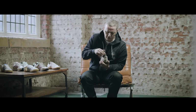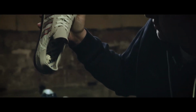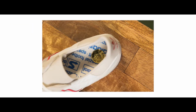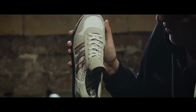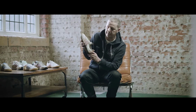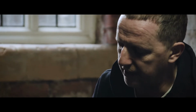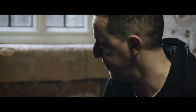Looking inside the shoe, you've got this all-over print on the footbed, but the other thing you've got in here is this gold sticker, which was based on the sizing stickers that they would put in archive shoes. One of the big discussions we had was about the mod trefoil graphic, which has become integral to Spezial's identity. For now, we felt like it was a nice compromise to just use it on the sizing stickers. Whether we'll use it on the outer of a shoe in the future, that's still a question that's ongoing.